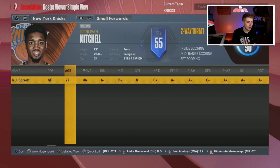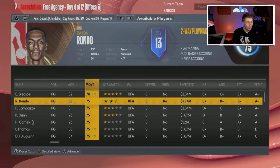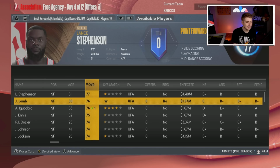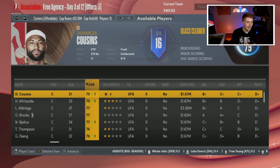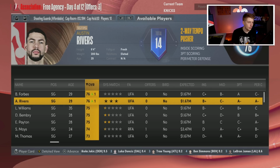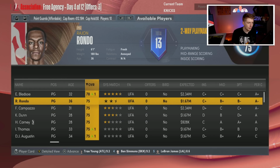We need a backup point guard or a backup small forward out of free agency, which there's still some solid options. You got like Bledsoe still out here if you wanted to go for Bledsoe. Rondo still available if you wanted him. As far as backup small forward is concerned, you can bring in Lance Stephenson to New York. You got Andre Iguodala. You got Jeremy Lamb. So there's some good options. Dean Wade. It is getting kind of thin, not going to lie, but we don't want a power forward. Brandon Forbes. Austin Rivers actually signed in Minnesota, so I need to update that for this file. But other than that, I'll worry about that later.